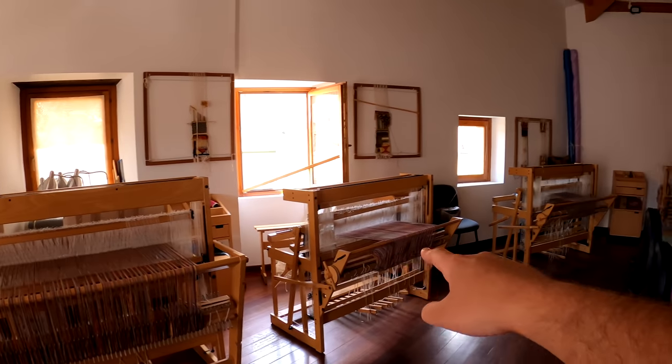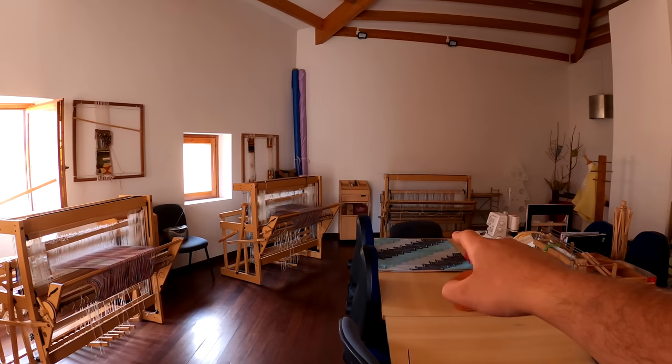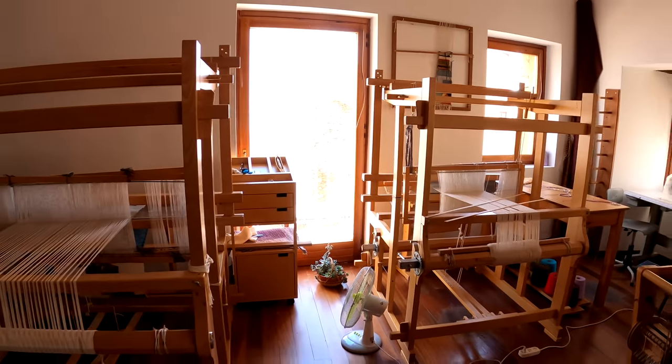So these four here, these are much more modern, these machines. Looms, I guess, right? These four looms are much more modern. And these ones here are the traditional ones.